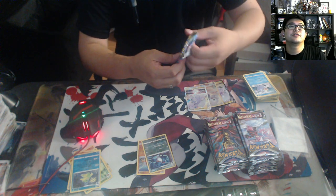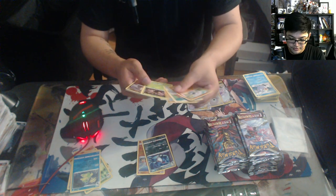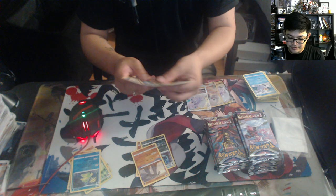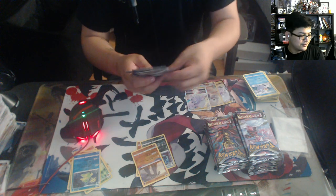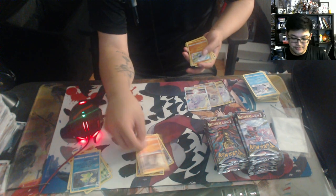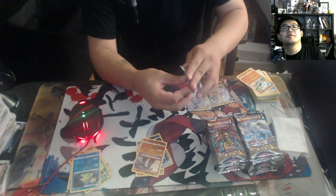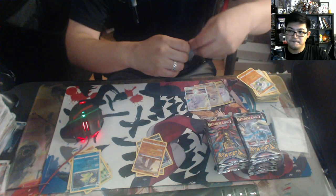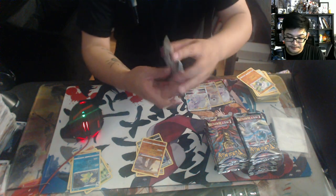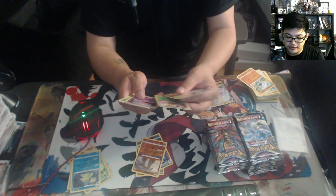How you doing, Konata? Konato channel? Reverse foil Stonejourner. I actually don't even know where Stonejourner is from. Is he from Sword and Shield? Stonejourner? I don't remember at all. Reverse foil Beautifly and a Zoroark foil.